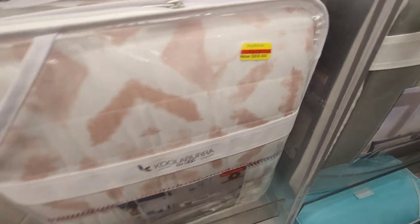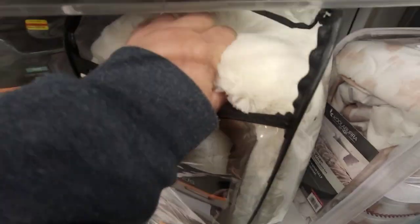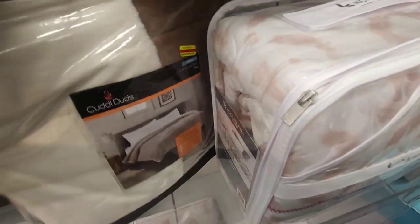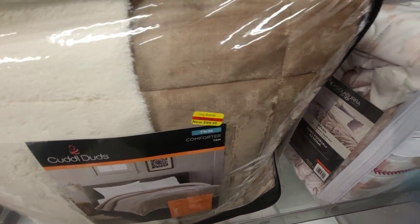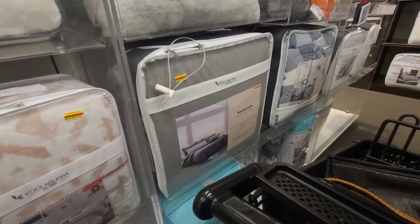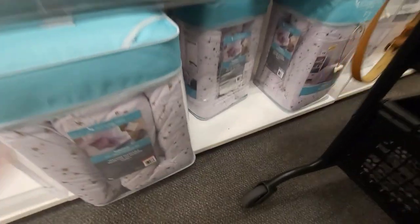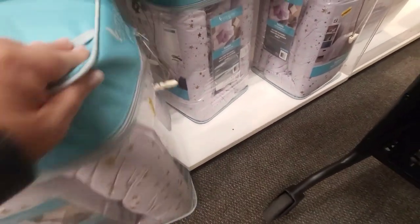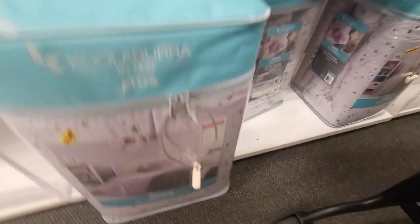They did have a lot of UGG stuff. This was like a set. You get the comforter and the shams. This was a different brand. Coolera or something, I think it was. What was it? Cool Dude. Cool Duds. Cuddle Duds. Yeah, there you go. Cuddle Duds. But they were Sherpa-lined warm comforters. I do kind of like that look a little bit, the Sherpa, but I'm just afraid you wash it and it's going to kind of ball up and not look so great.